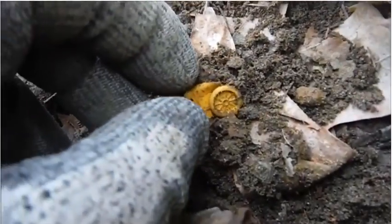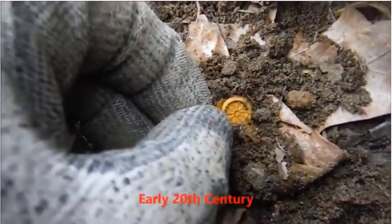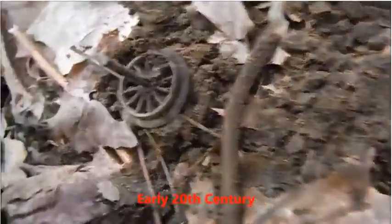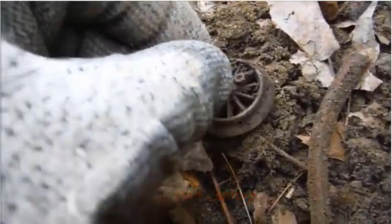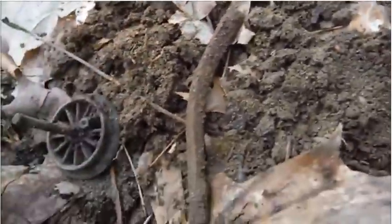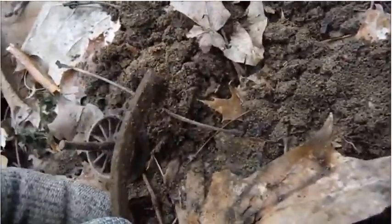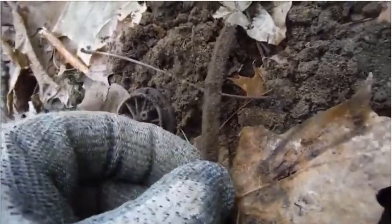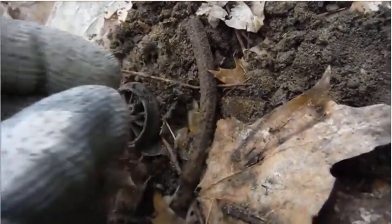Alright, we're starting to land some interesting stuff here. I got a little piece of metal, looks like an old toy car. You know, that's early 19th century. And earlier, I dug this. Looks like a part of a model train. And this here, which I'm thinking is maybe a part of a train track, a square piece of iron like that. Okay, on to the next.